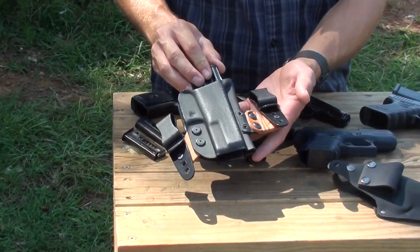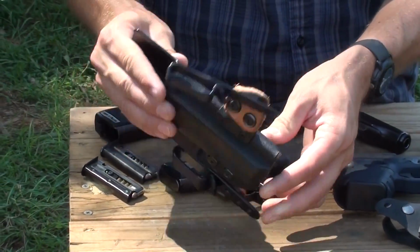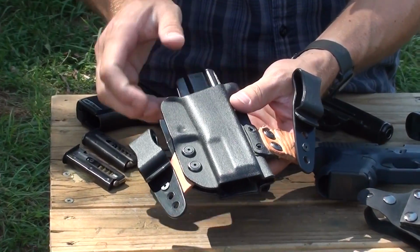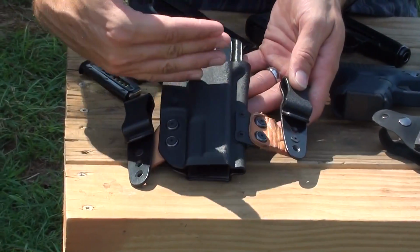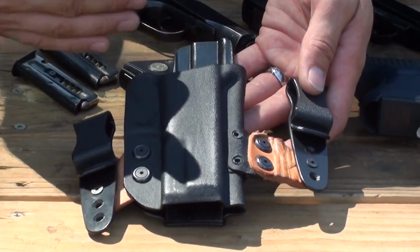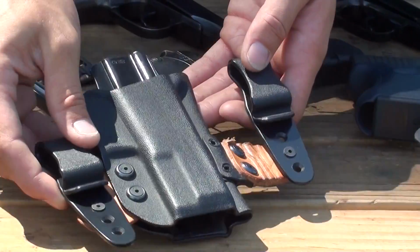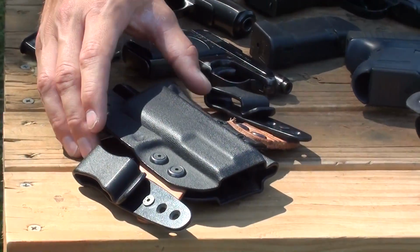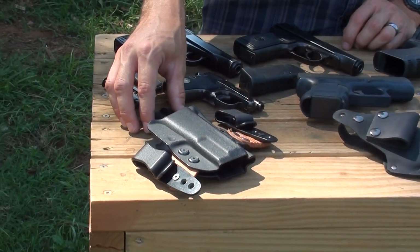This is made by Comptac. This holster features just a Kydex sheath. The gun retains very easily in this, and it has 2 clips. Basically, the bulk of this holster fits inside of your belt, or inside of your waistband, and the only part that is exposed is basically the upper portion of the gun and the grip. These are the ideal holsters for concealed carry, in my opinion. But the Comptac makes a good one.